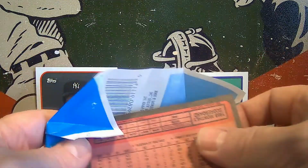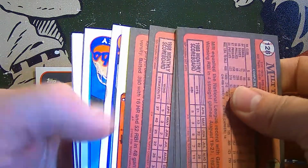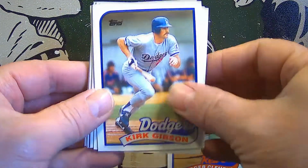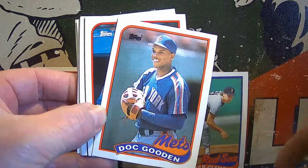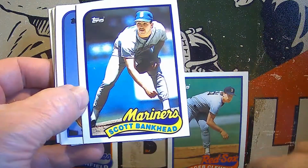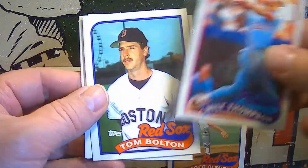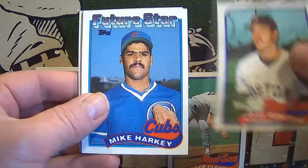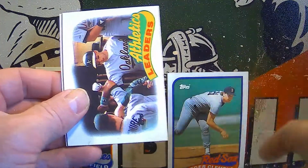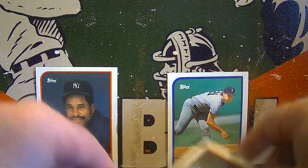Pack number 3. Let's go! There's that damaged card again right there. Really strange. It always seems to come right after that advertisement card. All right, we're going to start off with Kirk Gibson. There's Doc Gooden, famous and popular player. Oddibe McDowell. There's Bankhead and Ellsworth. John Franco, Milt Thompson. There's Tom Bolton with that machine scuff on the edge. Mike Harkey. Ted Power. Mike Schooler, Athletics leaders. And we've got Lacoste, Gaetti, and Tracy Woodson to finish off that pack.